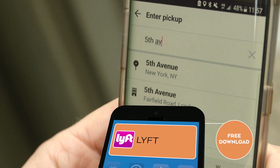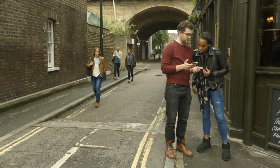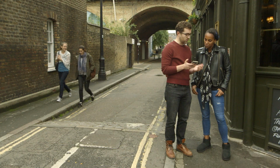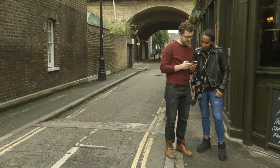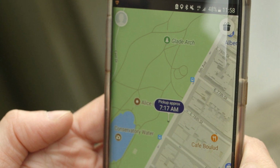Here we've got Manhattan, we've got Fifth Avenue. You can choose the different type of car you want, depending on the amount of people you've got, or if you want to go luxe, or if you've got a kid and you want a child seat. Add your destination, and so let's say we want to go to Macy's, then it brings up the total of what it's going to be, you request it, and then it arrives.